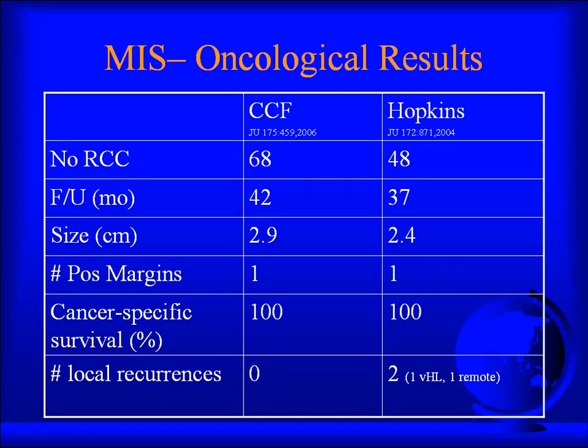Taking a look at the oncological results, as expected, they are similar to open. In the Cleveland Clinic series and Hopkins, the cancer-specific survival was 100% with follow-up of 3 to 3.5 years, and essentially no local recurrences. There were two local recurrences at Hopkins; one was a recurrence from VHL, and the other was at a site remote to the resection site.